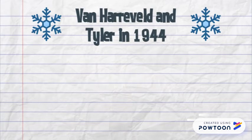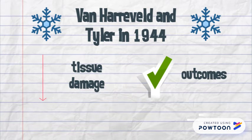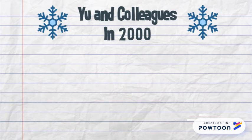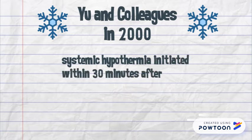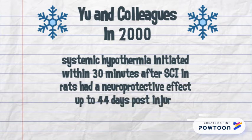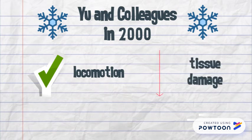The earliest report of beneficial effects of systemic hypothermia following an SCI was by Van Harreveld and Tyler in 1944, who observed reduced tissue damage and better functional outcomes in SCI animals following hypothermic treatment. Then, in 2000, Yu and colleagues reported that moderate systemic hypothermia initiated within 30 minutes after an SCI in rats had neuroprotective effects up to 44 days post-injury.